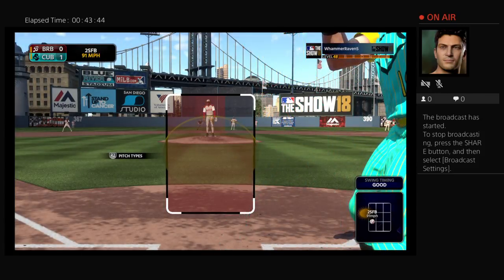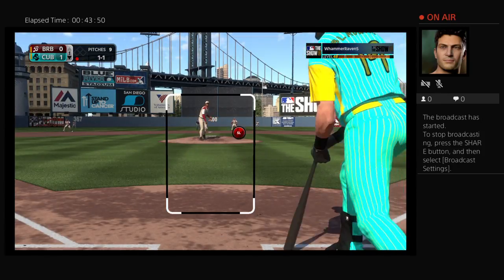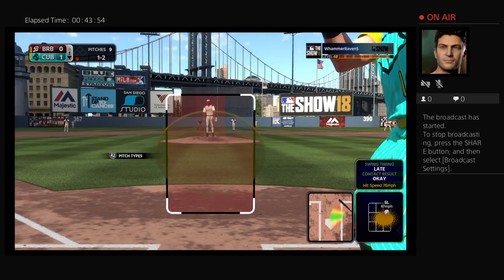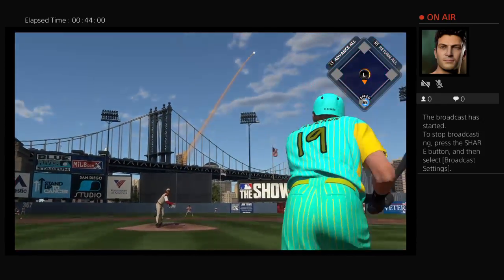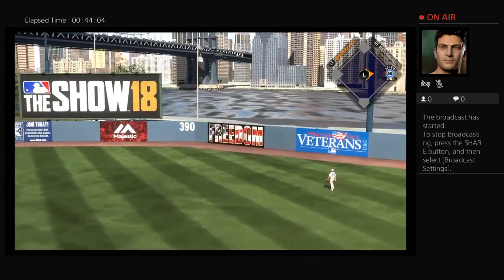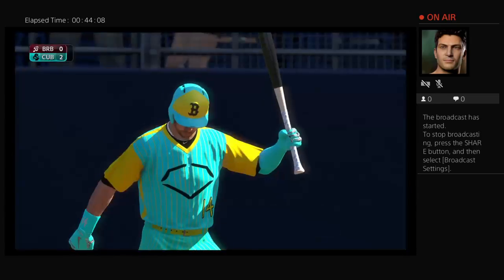1-1. Hey, boys, you talk about getting your A swing off. That's what it looks like right there. A guy with massive power letting it eat. The 1-2. Swung on, and this one's driven in the air as well to deep right field. That one's out of here. Back-to-back home runs.